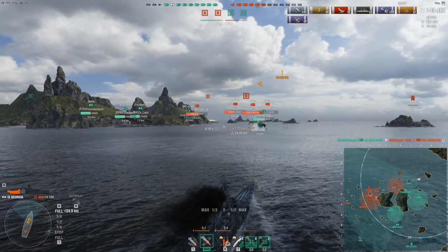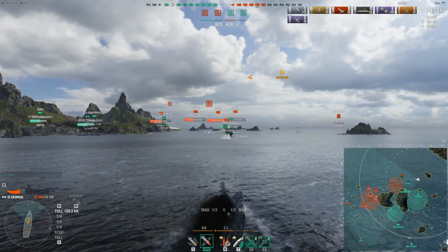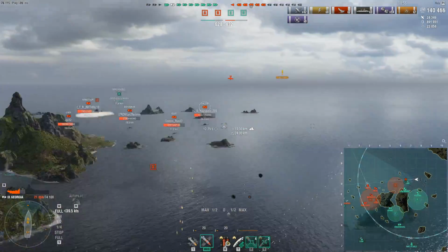The Lexington did not have time to run. Note that you wouldn't be able to do that to a tier 10 carrier because they get that armored deck, which will easily bounce your AP without any issues. But as long as we're dealing with tier 8s, we have absolutely no issues.